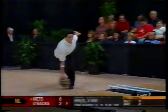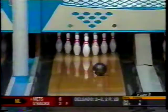Looks down at her foot positioning, pushes the ball out, back, brings it forward, whips it in. This will be a good hit. Oh. And, ooh, the 10-pin remains.